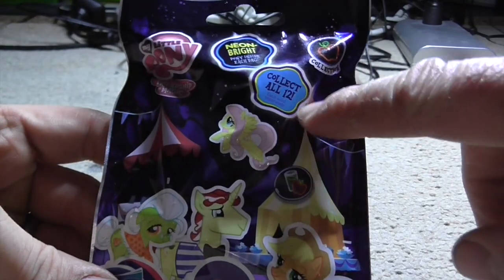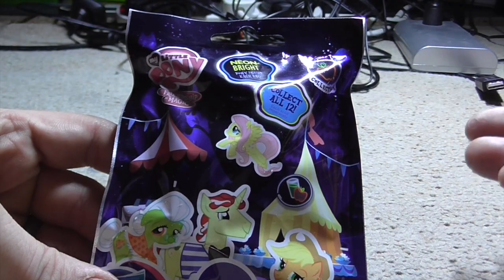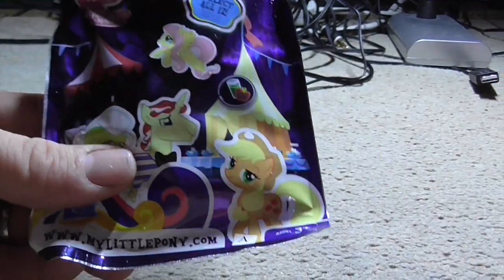There's only 12 in this collection, when there used to be around 24, I think. And I'm allowed to buy these because I am over 3. Just wanted to make that clear.